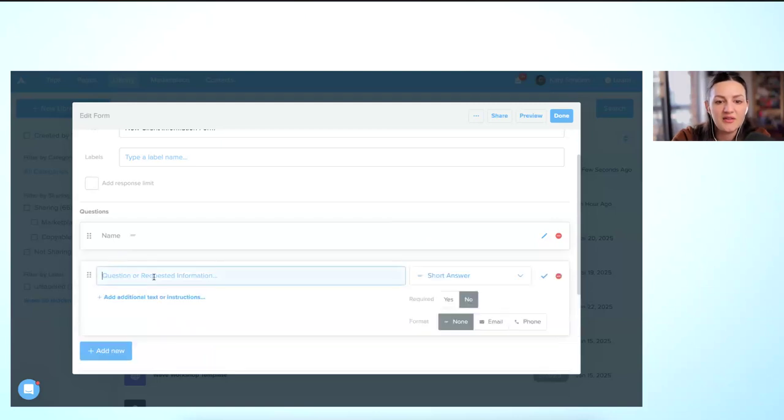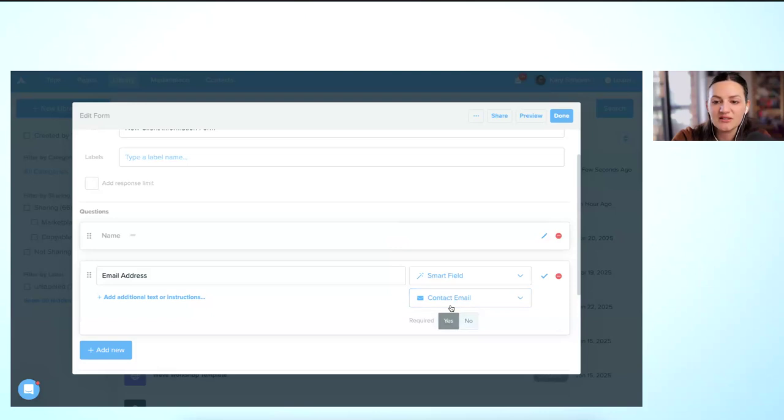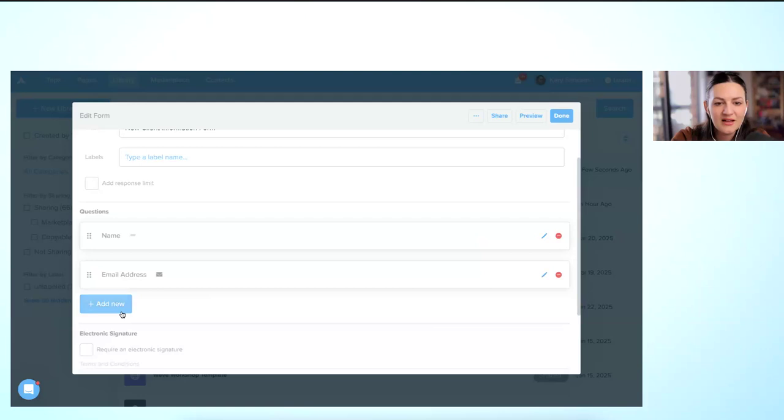I'm going to add new, and then let's add an email address. And then again, I'm going to go down here and I'm going to say smart field. And then see how it knows? It's very smart. It knows what you need. So I'm just going to check that. And let's do another one.